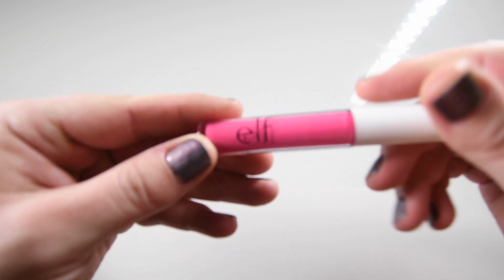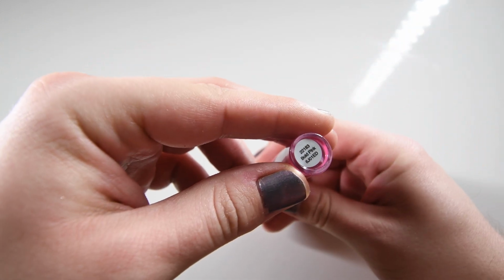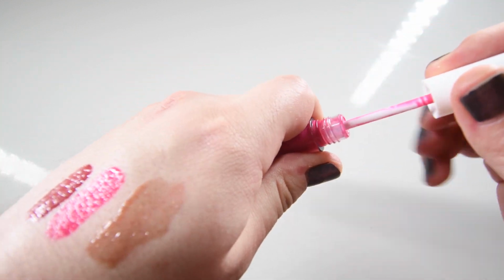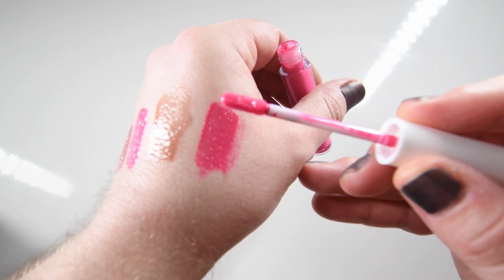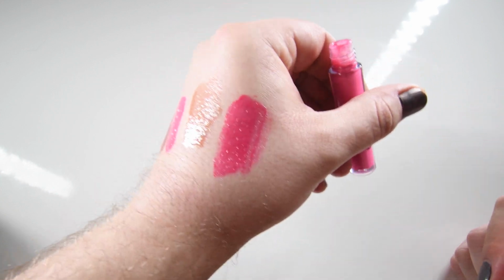I also have this e.l.f. one. This is another one, like the prismatic one that I got on like super duper sale. This is in bold pink. I'm pretty sure this is a really old product, because it's just packaged in very, very old school packaging. This is another kind of bubblegum pink. If I were smart, I would have swatched it right next to this one, but I'm not very smart.